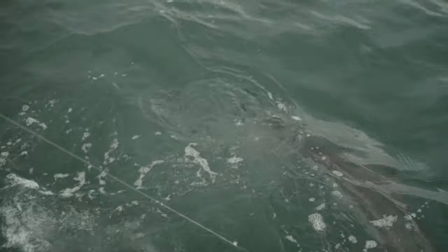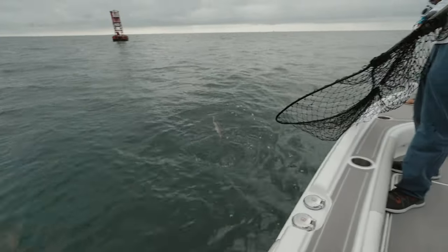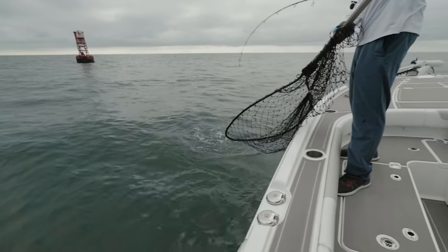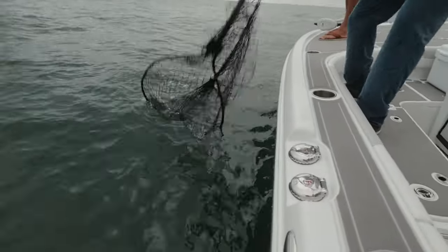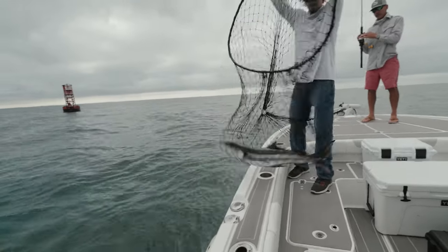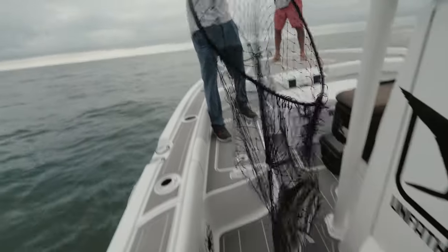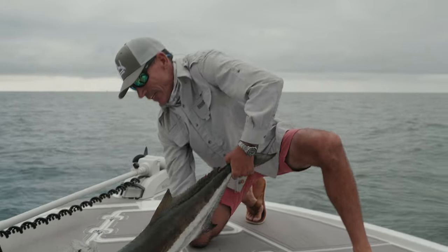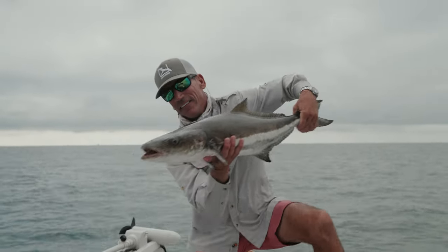So they all have to be netted, which is different than Florida. Correct. Look at the dots on them. It looks like a little leopard. I guess you want a big net in this area. Yeah. That's why you come to Virginia Beach. Right there.